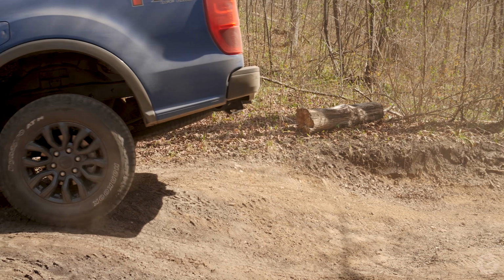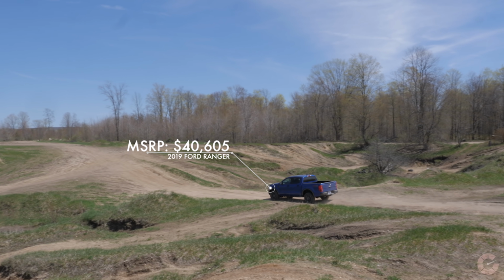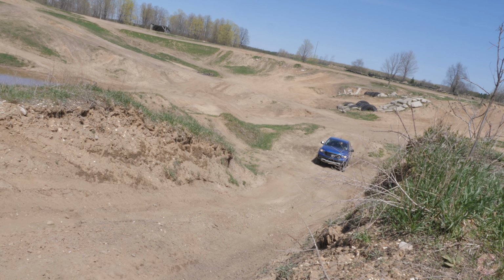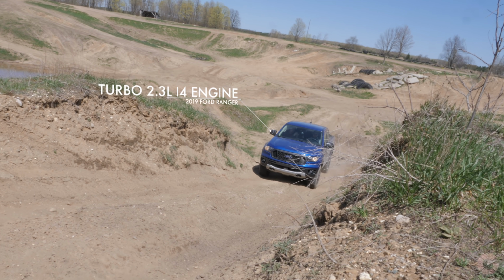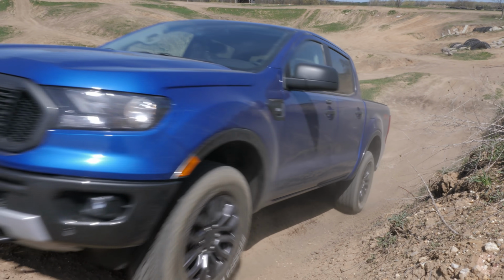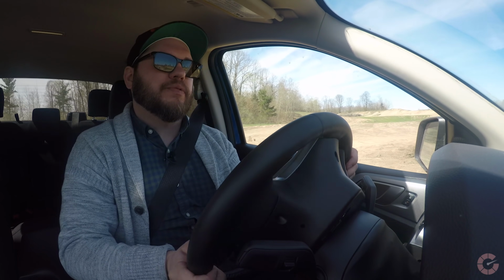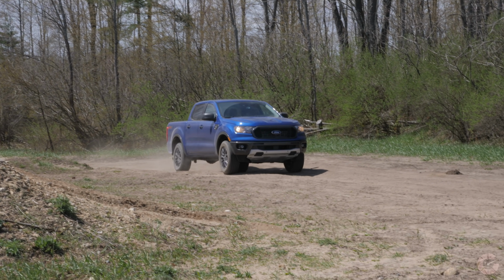I was pretty excited to try the Ranger. It's the only truck in the class with a 4-cylinder. There's only one powertrain on the Ranger. It's a 2.3 liter EcoBoost Turbo 4, mated to a 10-speed automatic. The 10-speed is pretty good. I've noticed some low-speed hesitation and busyness to it, but it's nothing too bad. And off-road and in 4-wheel drive, I haven't minded anything.